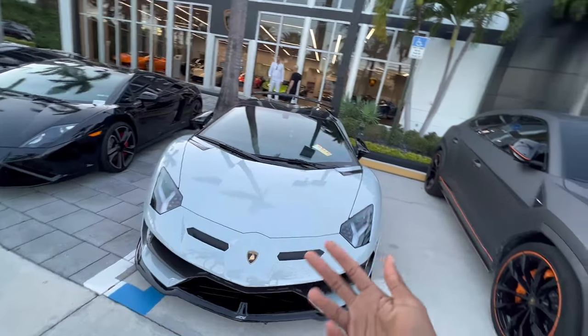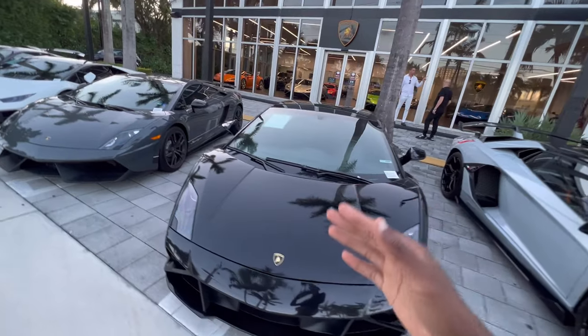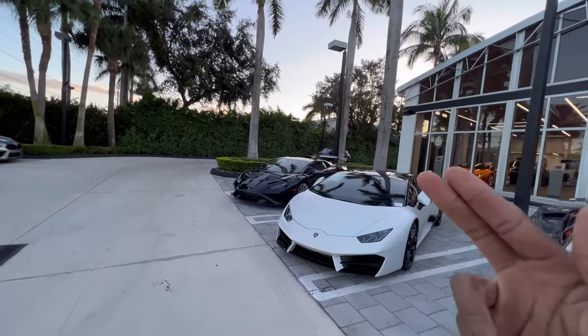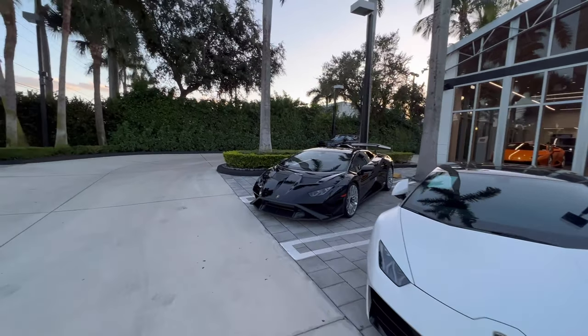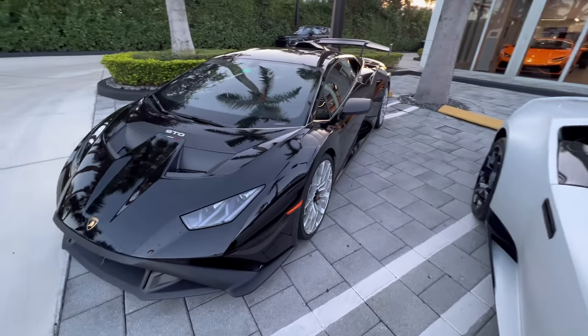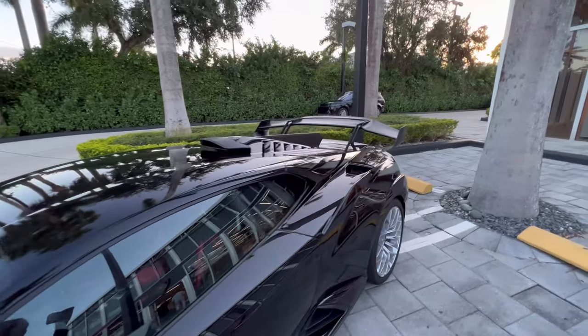So here we have a Nardo Gray SVJ Roadster. Looks really clean next to another Urus, a Gallardo, a Super Leggera, and we got another Huracan STO, man. Hey, this one is in a much cleaner spec, no shield on the side, and silver wheels. Looks very interesting.